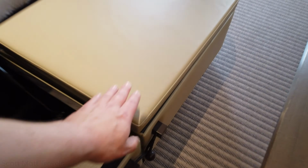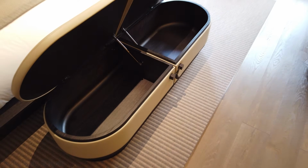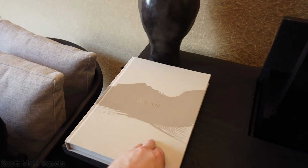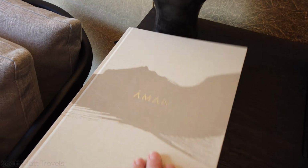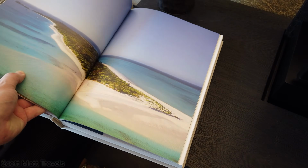Back in the bedroom, I wanted to point out this piece of furniture that isn't just decorative and actually has a decent amount of storage within. And while we're over here, look at this incredibly dense and thick tome showcasing all of Aman's properties. Yeah, it's basically in-room advertising, but it's also quite well made and was interesting to look through.